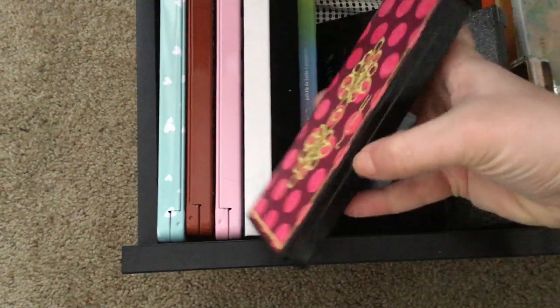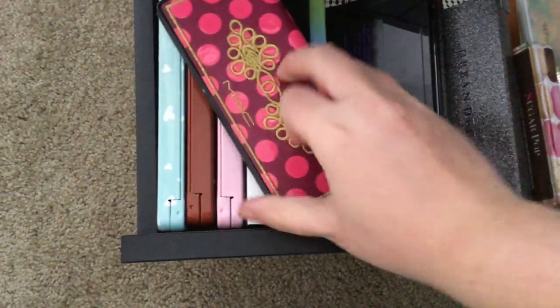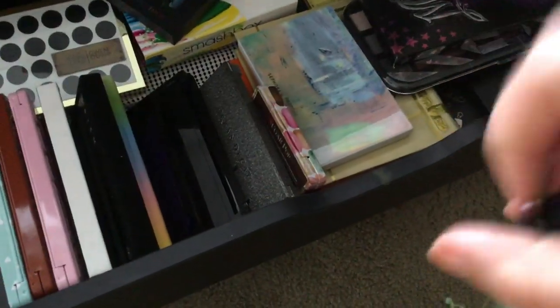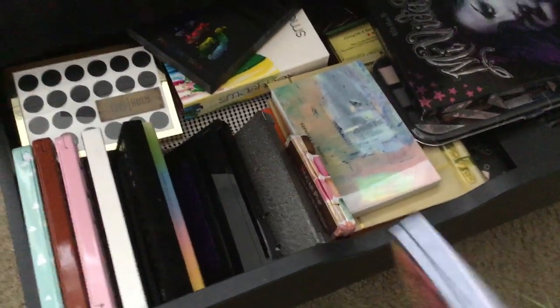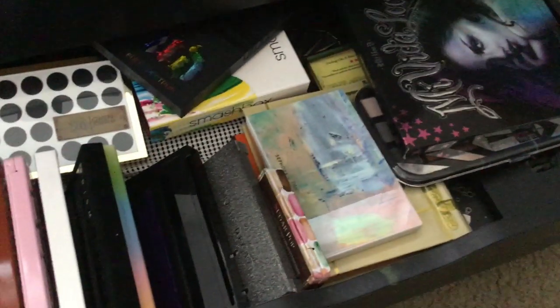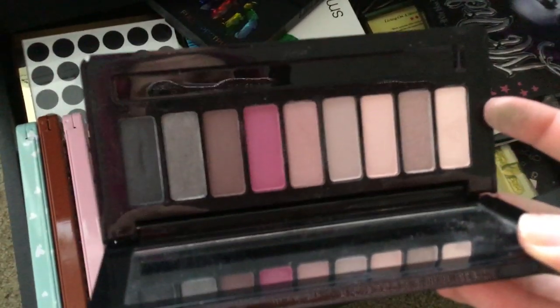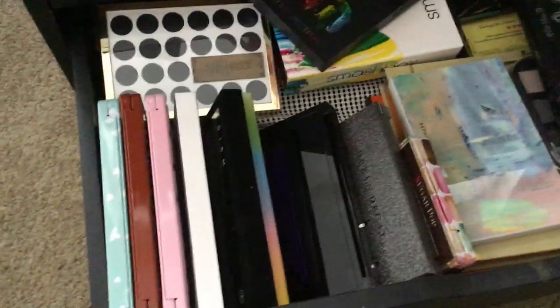This is a limited edition MAC palette from the Nutcracker Sweet Collection. Let me see if I can open it. I'm sorry about it. Oh my gosh. It just seems like I'm not going to ever be able to open any of these things. Here we are. There's that. I don't really like it.